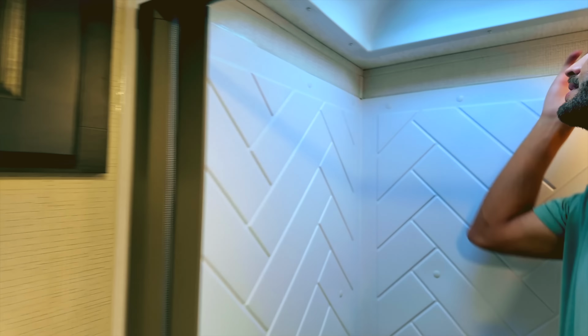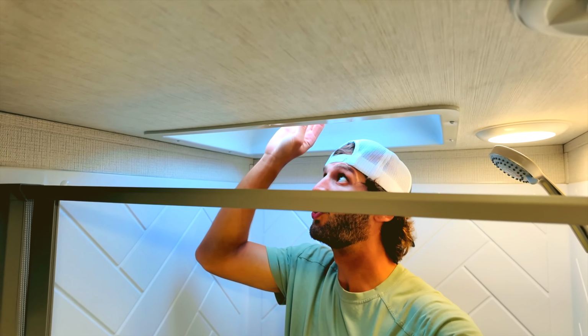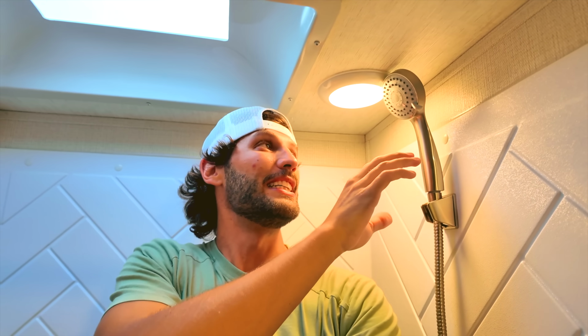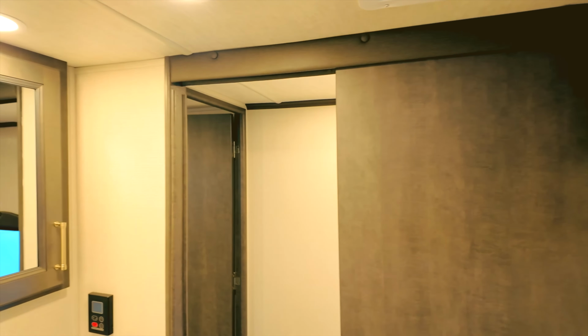Flip the camera around and I am 6'2". Ceiling height in this shower is right at about 6'2" right here, but up into the skylight, you can be about 6'4", maybe 6'5", and still fit in this space there. Nice highly positioned shower head, so I actually barely have to duck to get underneath that. That's nice, and you now have a light here in the shower. So all those are great things.